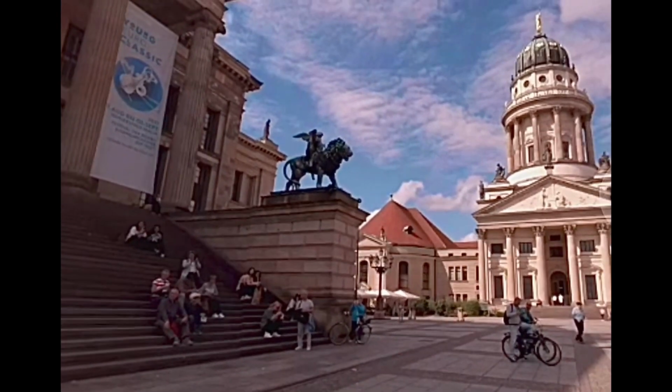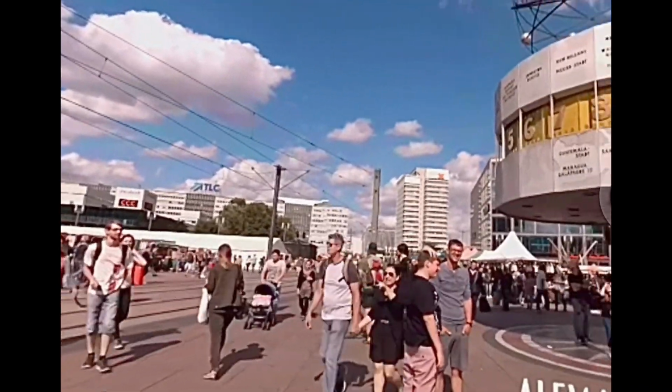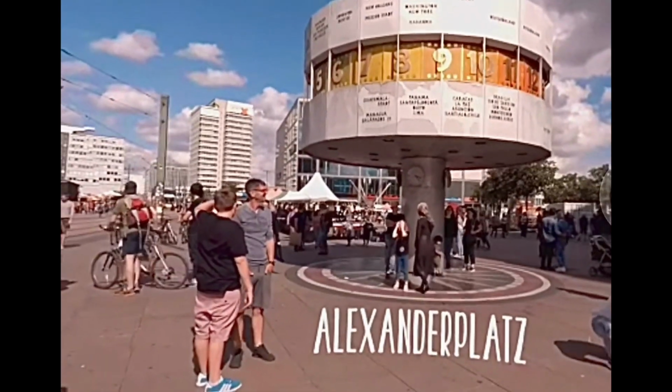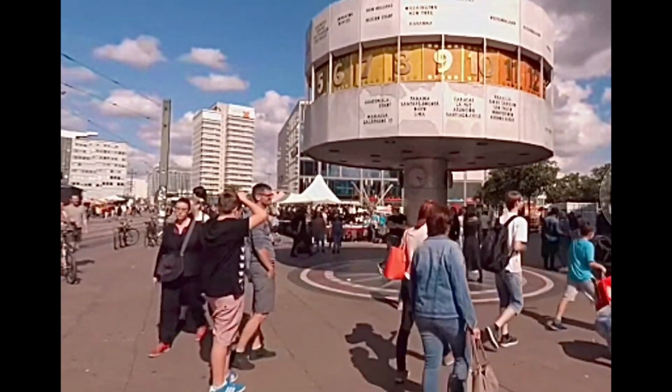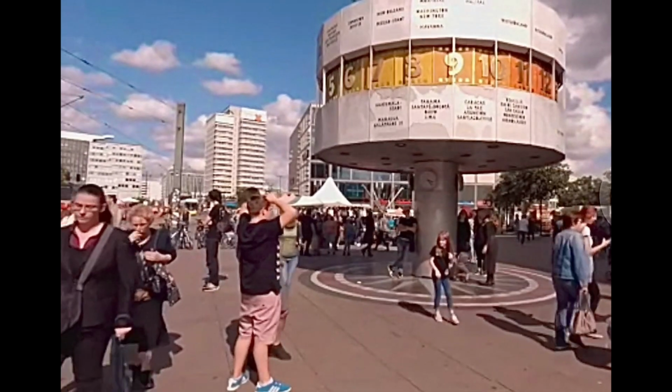The hall at Alexanderplatz is more of a transport hub. Nearly everyone in Berlin passes through it from one day to another. Alexanderplatz is nicknamed Alex.